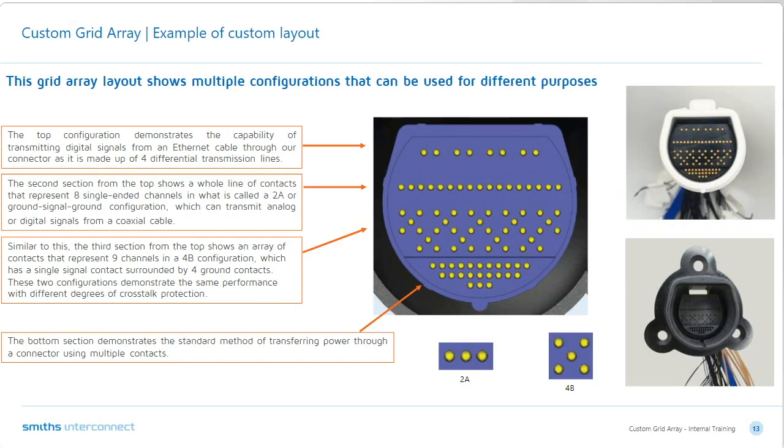This is an example of a custom grid array. This grid array layout shows multiple configurations that can be used for different purposes. The top configuration demonstrates the capability of transmitting digital signals from an Ethernet cable through our connector as it is made up of 4 differential transmission lines. The second section from the top shows a whole line of contacts that represent 8 single-ended channels and what is called a 2A or ground signal ground configuration, which can transmit analog or digital signals from a coax cable.